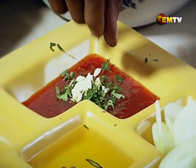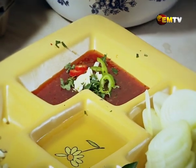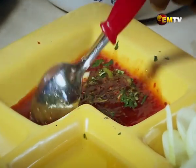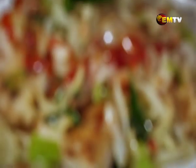To finish off our dish, our combination of the salsa is with sweet chili. We chop garlic, we chop fresh chili, and we chop coriander leaves. As you can see, the dressing or the sauce is ready. I will add it on top of the chicken.